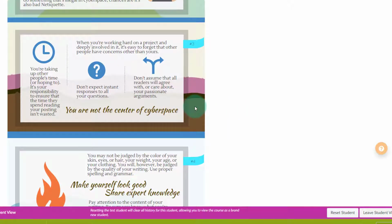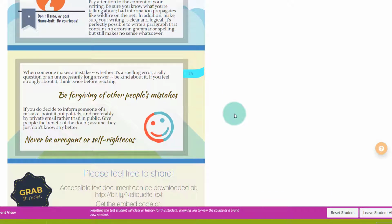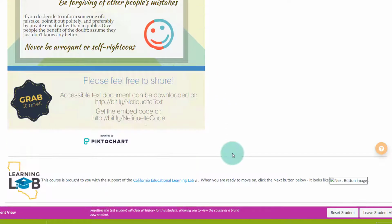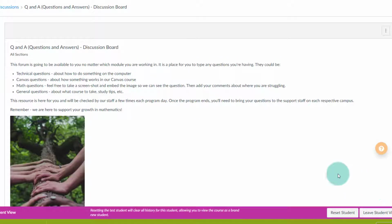Make sure that you understand you're not the center of everything, and understand that we need to be passionate about our responses, but also make sure that we're empathetic of others. And remember, we all make mistakes. That's part of growing. So work here to help others get through the program as well. Plus, you might be able to find a good community that you can rely on as you move into calculus too. And we'll end with a discussion board.